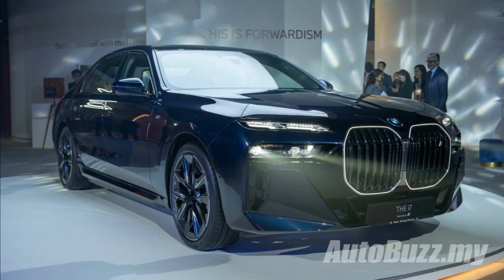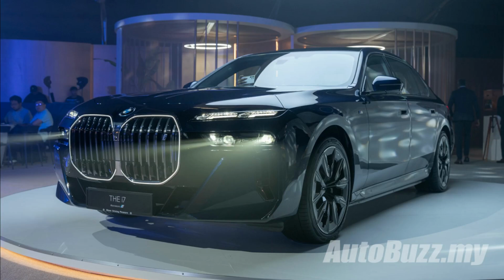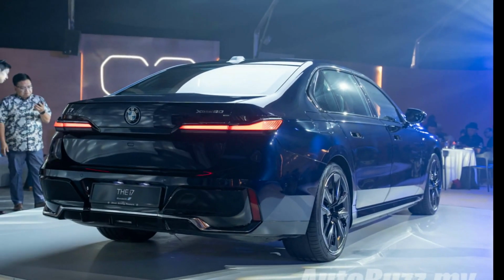BMW i7 xDrive50 cabin noise. Speed: cabin noise. 60 km per hour, 50.0 decibels. 90 km per hour, 53.8 decibels. 130 km per hour, 58.7 decibels.